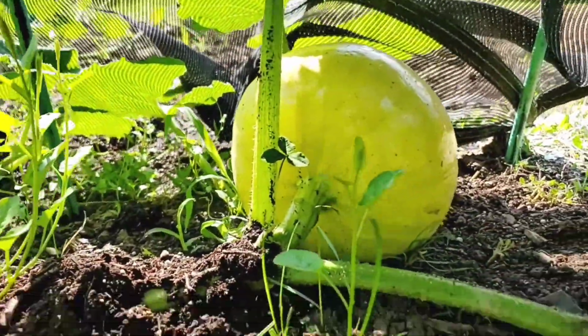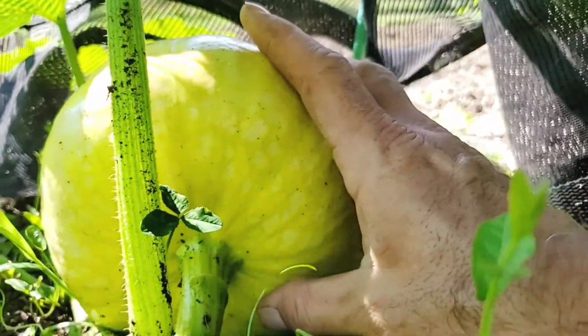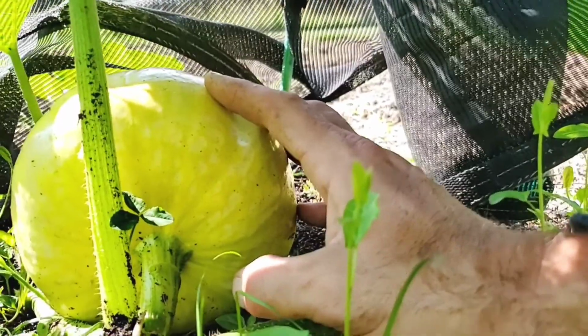All right, so there's that. I'll put my hand here to give you a comparison. This is June 24th. This was pollinated, so it is 10 days old.